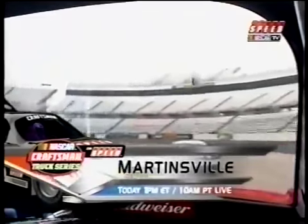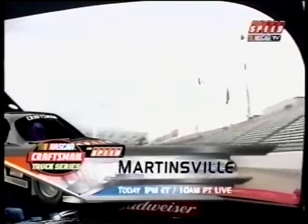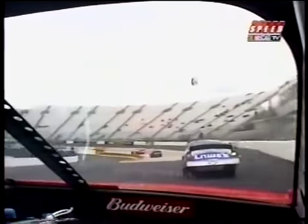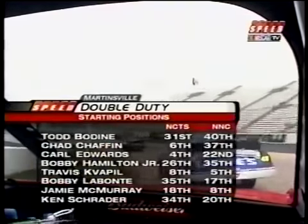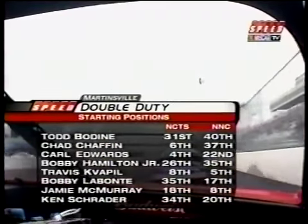The NASCAR Craftsman Truck Series is here at Martinsville, and you'll see their race later today, 1 p.m. Eastern Time, live on Speed. Bobby Hamilton and Dennis Setzer, the championship leaders, are on the front row after qualifying was rained out, and the field lined up according to the championship standings.